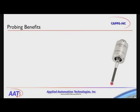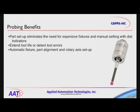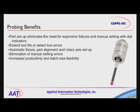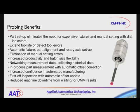As you've seen, some of the benefits from probing on CNC machines using CAPPS NC include enhanced part setup, extended tool life, elimination of errors by manual input of data, increased productivity, reduced reliance on the CMM, and final inspection reports generated at the operator station.